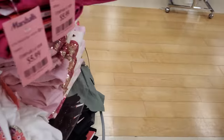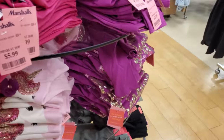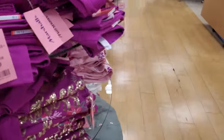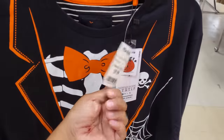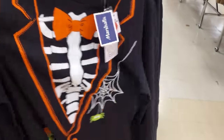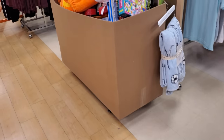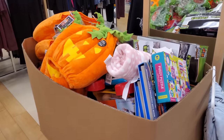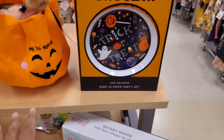Lots of little girl stuff, so lots of new stuff. We have skirts, the unicorn, the sequins. Purple, everything's ready for fall. Oh my gosh. Look what I spotted behind me in the men department, $10. That's kind of funny. And over here, in their bins, you guys, there's so many pumpkin costumes. How cute. And more for children, we have Ghoulish.